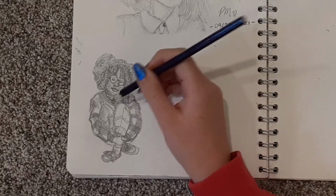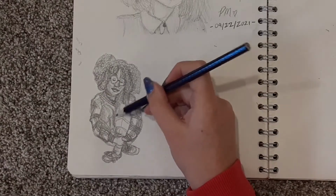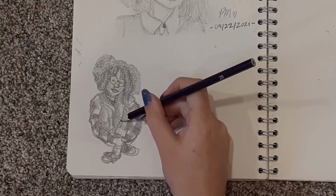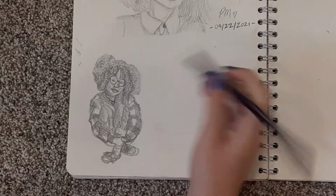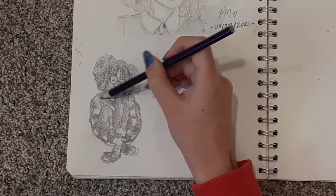Oh, I haven't even added the shadows to this shirt yet. That's why it looks a bit off. I have to do this leg and then I'll do this shirt. Okay, that looks good to me. I'm just going to do it very lightly.